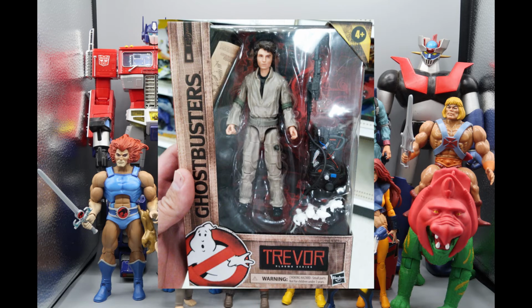Thought about getting this guy again. Like I said, I think when I see the movie and I decide if I like how the kids are portrayed and how they act, I might pick up the figures.